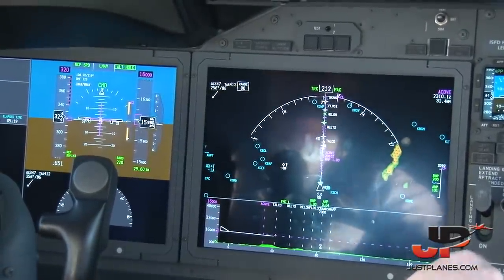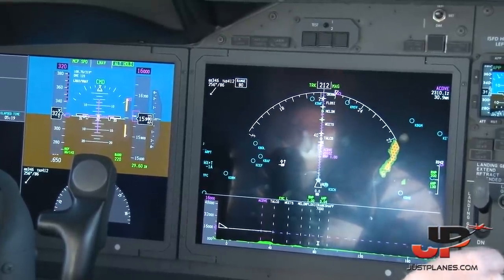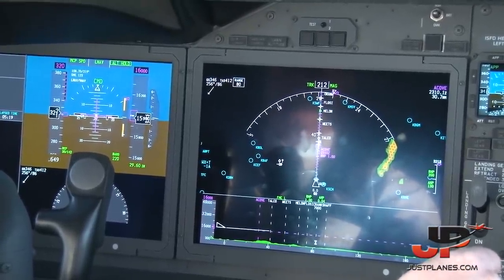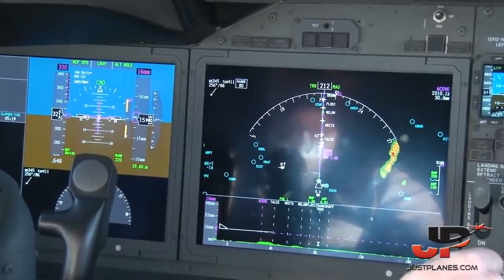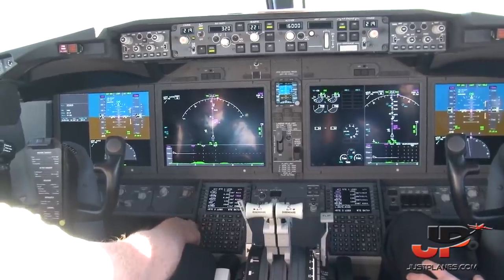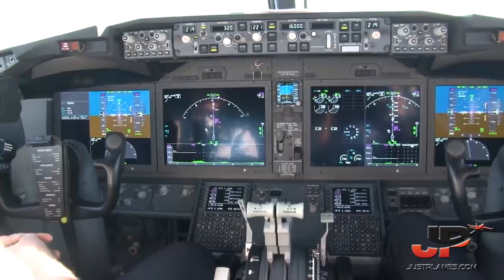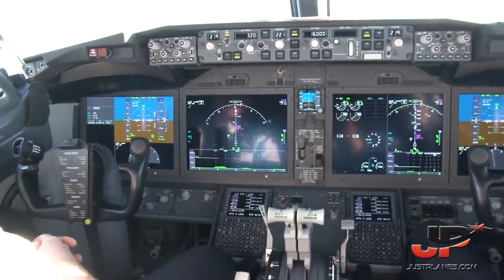Center, Commuter 4889 with you at 16,000. Commuter 4889, Boston Center, welcome. Albany altimeter 2960, maintain 290 knots or less now. Icelandair 623, contact Boston Center 134.3, good day. 134.3, Icelandair 623.